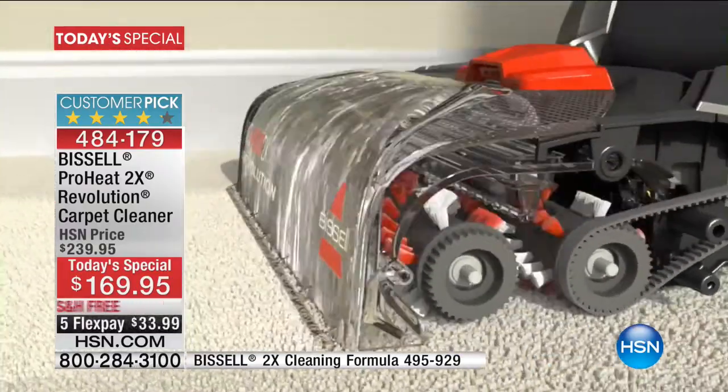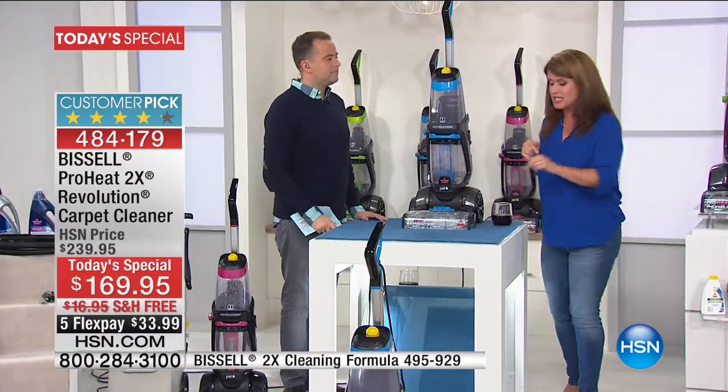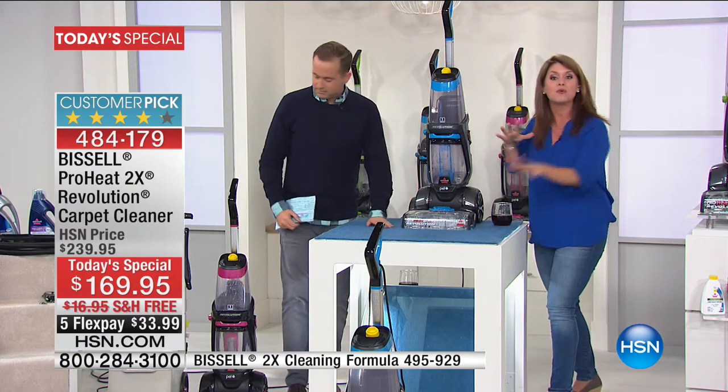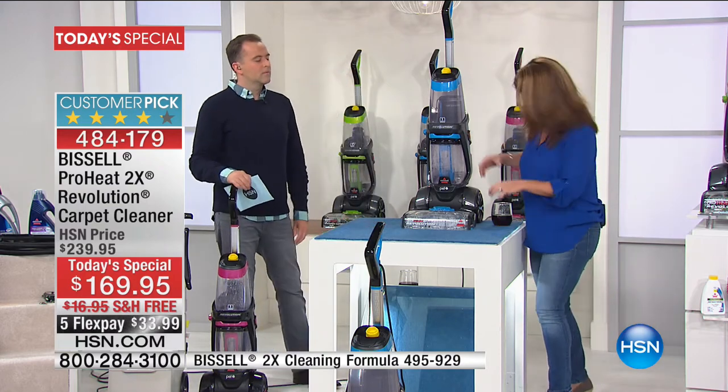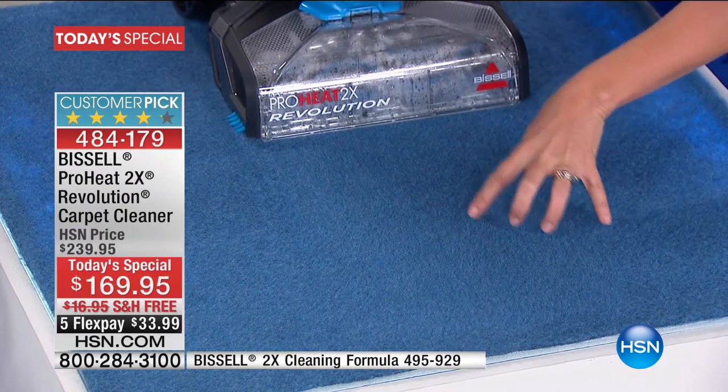If you have pet accidents, spills, stains, pipes breaking, any of those things, this is why you want a deep cleaner. So what we have here, we have a little table with the carpet on it, because I wanna show you the power from underneath. There's a mirror underneath, so you're gonna see the top and the bottom of this.